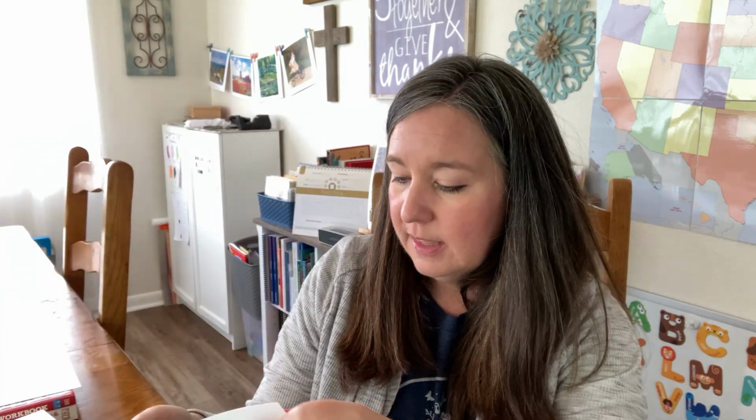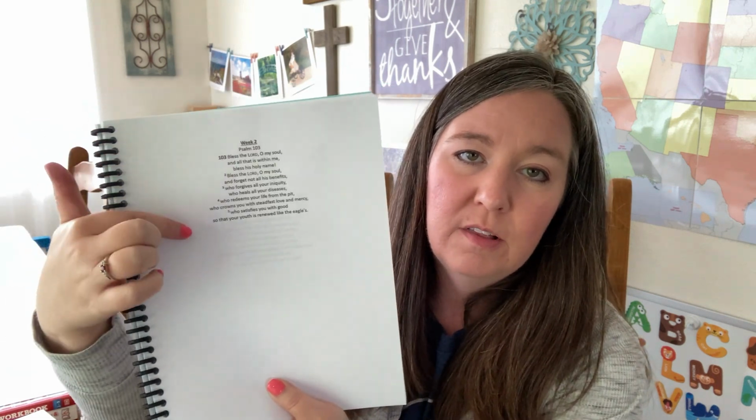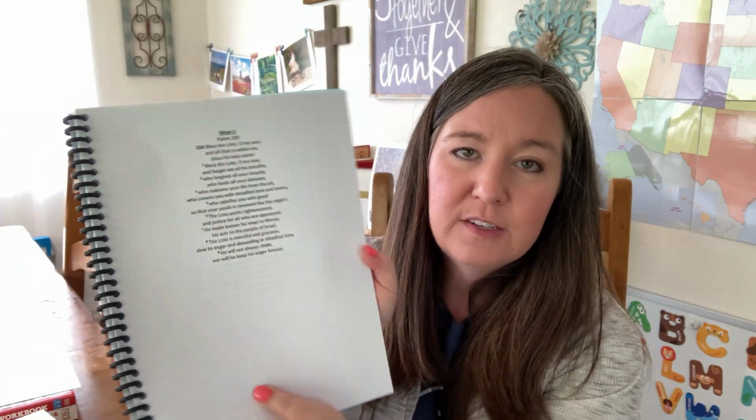She will be doing Psalm 103 verses 1 through 3. And then for week 2, it's still Psalm 103, but now you're adding the next 3 verses. And so I just have them all here because that's what she'll be working on for week 2. And then week 3 adds on a few more, and so on and so forth. So I just made this little booklet so it'd be really easy for us to actually do the memorization. Sometimes you just need to have things really handy.